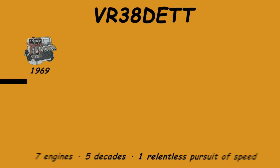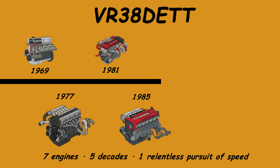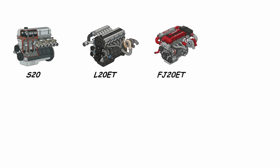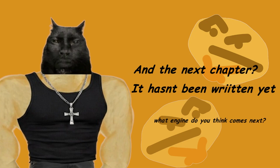From the hand-ported S20 that won 49 races, to the L20ET that introduced turbocharging to Japan, to the FJ20 that fought a horsepower war, to the RB family that created Godzilla, to the VR38 that humiliated supercars at half the price, every Skyline engine tells the same story. Nissan engineers who refuse to accept second place. And the next chapter? It hasn't been written yet.